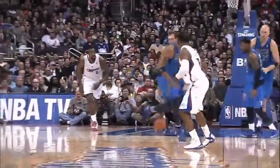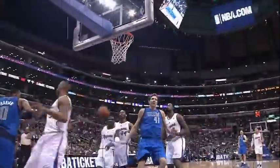Ball with a pass. He tried to look away, and Marion did bite. Got a hand right in the passing lane. And the Matrix to the hoop with a score.